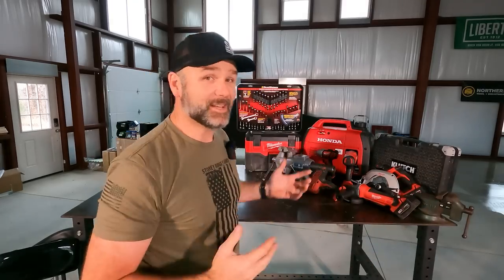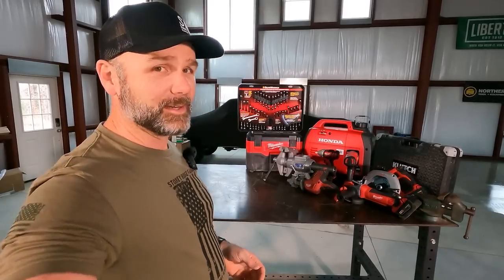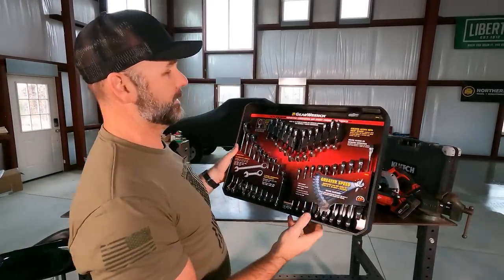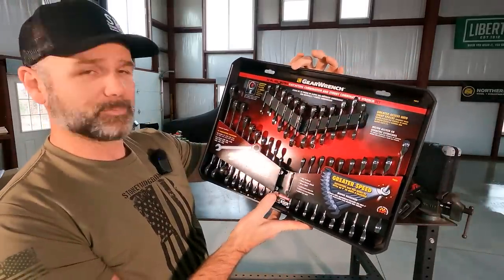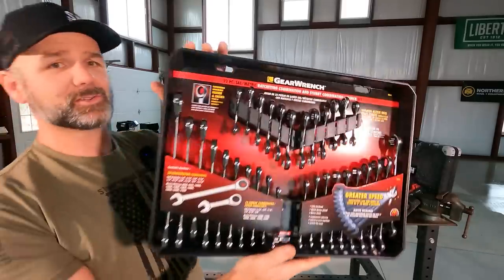Moving right along to this side of the table, and we're saving the best for last, guys. Be sure you stick around. So we've got a tool set right here. If you don't own or don't have a ratcheting wrench set, this is on sale right now. It's called Gear Wrench, that's the brand. This is a ratcheting wrench set, 32-piece SAE and metric.